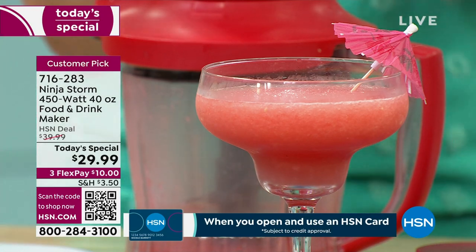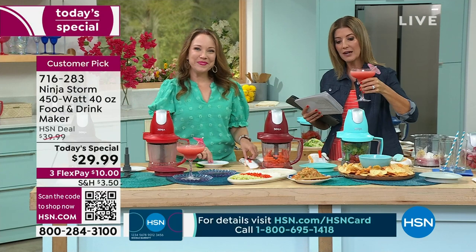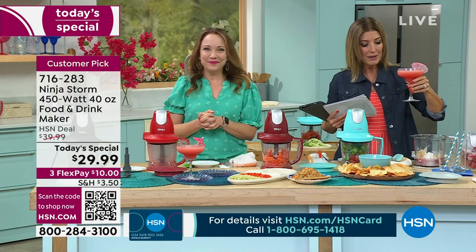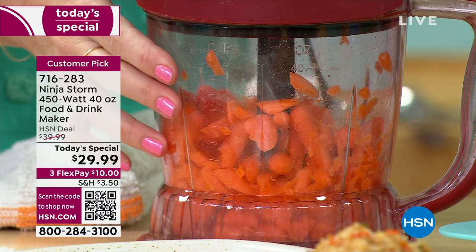You want to make fresher food. You want to pick your ingredients. You want to know what's going into your salads or your salsas, or you're making your own pesto at home, or you're making drinks and smoothies for the whole family. All you need is this one machine.